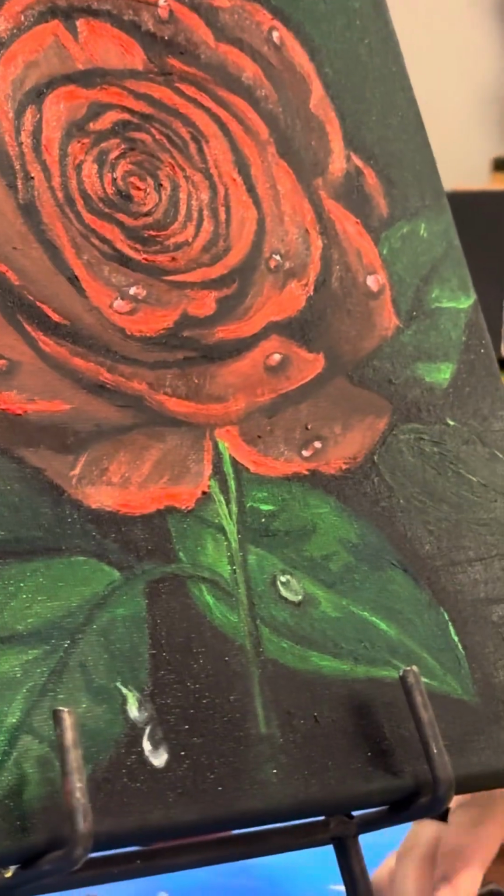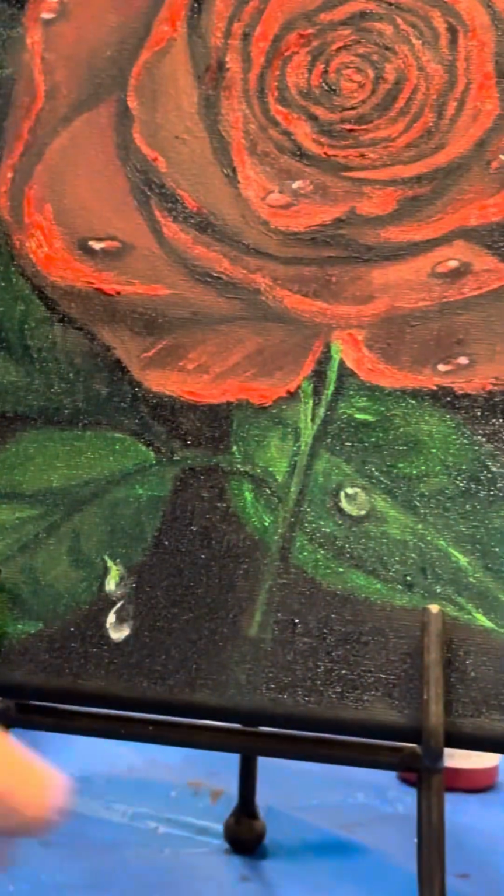Oh God, trying to take a shot. Really good.